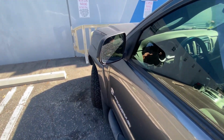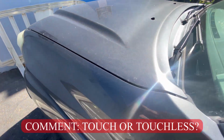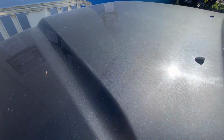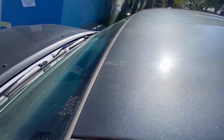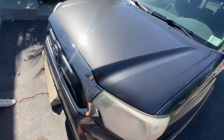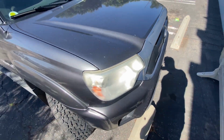So this is the current state of my truck. I know that the touchless washers don't really get the mirrors inside, so that probably won't do much, but you can see on the bonnet that there's definitely a film of dust and everything. The window is not the cleanest, we've got all these marks here. We've got what looks like bird dropping remains on the roof, so we'll see if it gets that off. On the grill you can see there's a fine layer of dust and dirt, so it's pretty dirty. It could do with a wash.